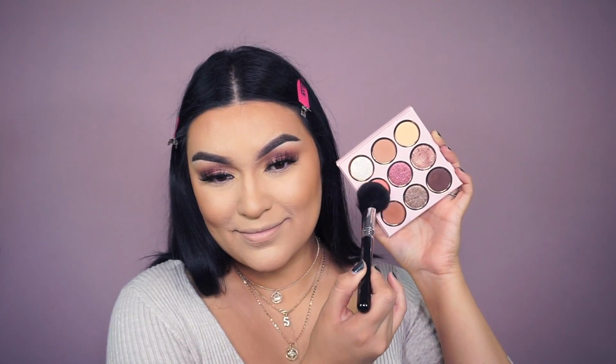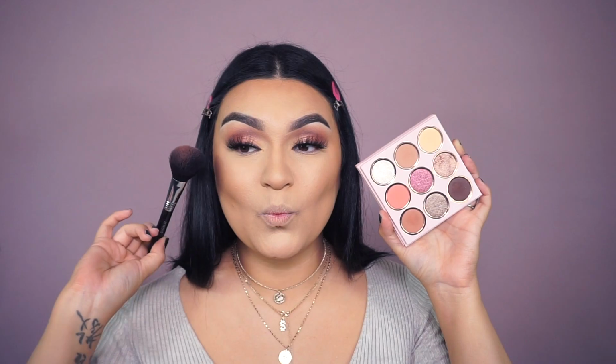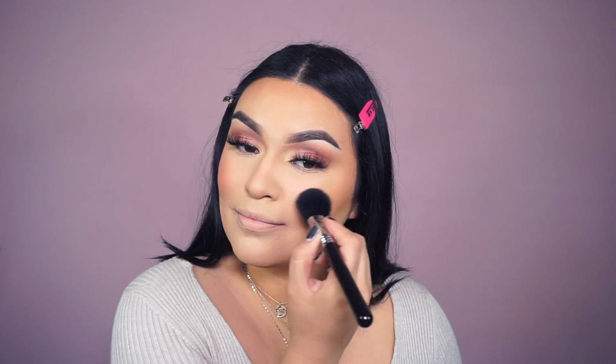I wanted to throw this clip in for you guys because I really want you to see that this palette can also be very versatile. So I'm using the shade True Love. I just personally love how coral blushes look on my skin tone, so I just thought, why not? Let me just slap it on my face. I'm using my Sigma brush.